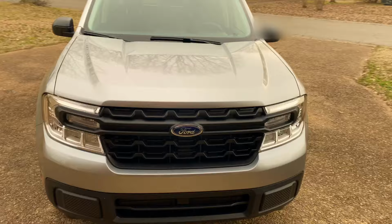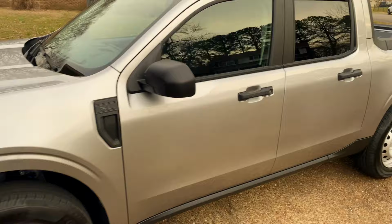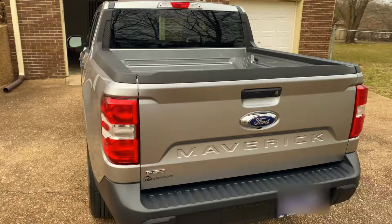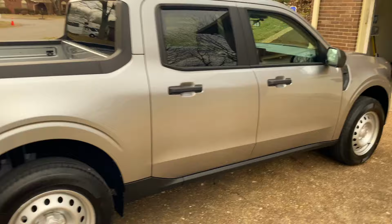Ford Maverick Hybrid XL. Finally, you guys, after 15 months to the day, 457 days to be exact. So cool. I think this is one of my favorite cars I've ever owned. I can't believe this day finally came.